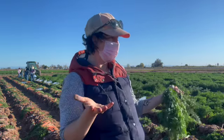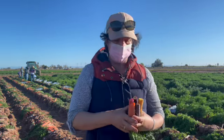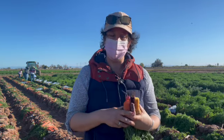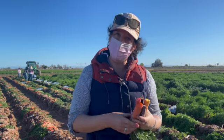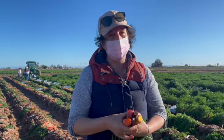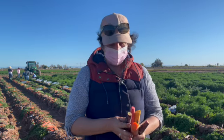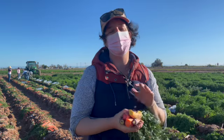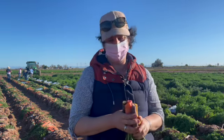And as we see here in California, we've got all the different colors in this field. And hopefully you'll be able to buy more of these colors in the store, and you'll be able to eat them at home. They're not quite as common as the oranges, but that's one of the things that I personally want to see. I want to see more colored carrots in the store and on your dinner plates and on your snack plates, because I think they're super beautiful and they're just fun to eat and they taste delicious.